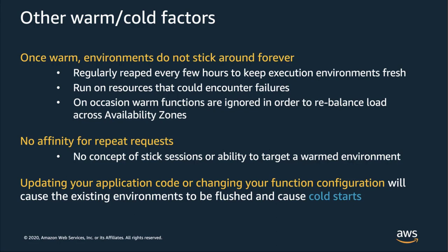Now, another aspect to how Lambda works is that there is no affinity for the subsequent requests that you get to a warmed execution environment. Essentially, there's no concept of sticky sessions. There's no ability to target warmed environments. And so you want to be really cautious about anything that you might be doing, such as storing state inside of a Lambda function, either in, say, the temp storage space or in the memory. Again, because of the factors mentioned above, and because of some of the concurrency aspects that we'll talk about in a bit, you don't really have a way to target that.